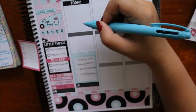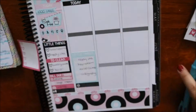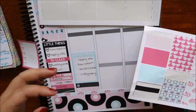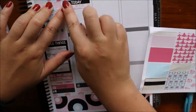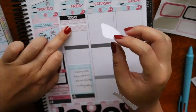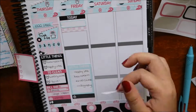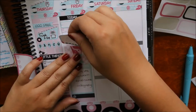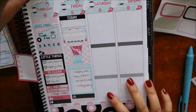So just filling out the little things that I wanted to do on Thursday. I know a lot of these things happen in advance, and I suppose the whole point is just to gauge and get an idea of the days where I would have time to do things and the days where I wouldn't. So it works out for me. Hopefully it does. It's been working so far.